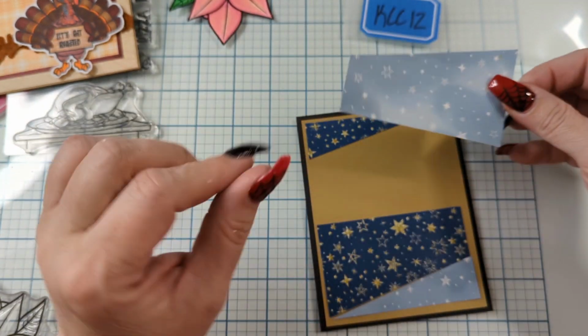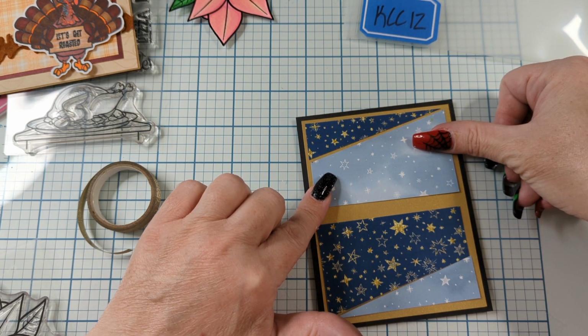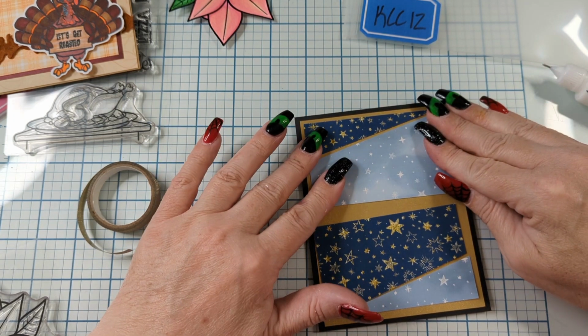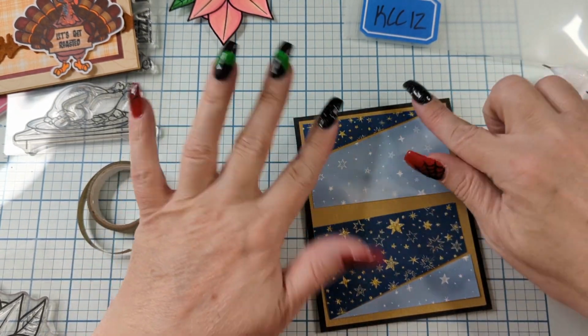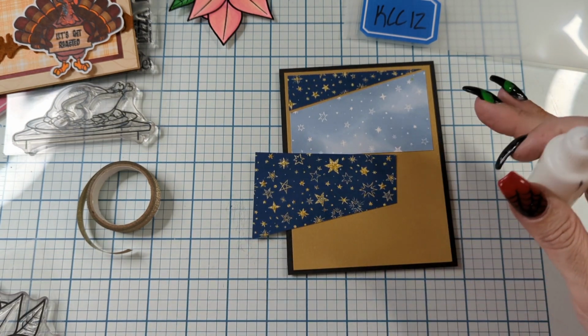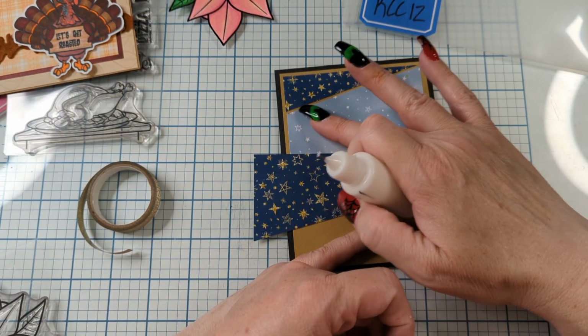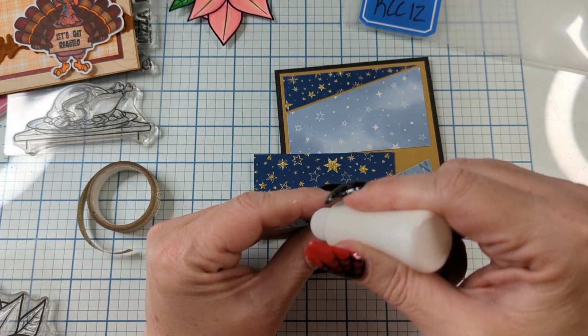It's really great because these here were just scraps of paper I had. So I didn't even have to cut anything down anymore. I just had to trim these just a little bit to make them the size they needed to be. And then we're going to glue the bottom. And I did decide to leave a little bit of a border in there, just because I want to.